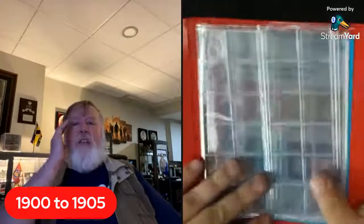Are those the ones you can't fit the 2x2s in? No. You have to put the coin alone. So if you want to put information, you're going to have to put a slip of paper in behind, or use a label maker. I may do that in the end, but for now, let's see what we can do for filling it up.